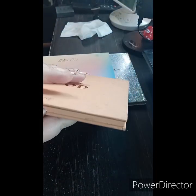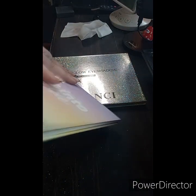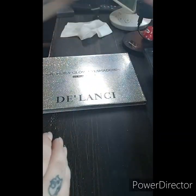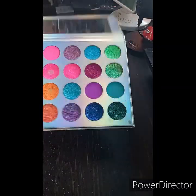we have my ColourPop It's a Mood. Love this. It is going nowhere. My ColourPop Fade into Hue, which I like slightly less, but will be keeping because it's a good rainbow palette. My Delancey Aurora Glow UV Blacklight palette.